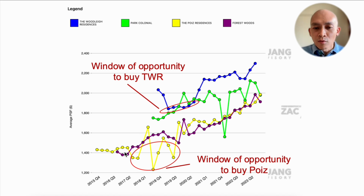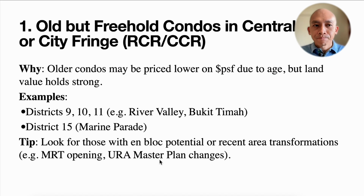Another one we can see over here is this yellow line. It was going at 1,400, 1,450 or thereabouts, and then at a certain point in time it went down close to 1,250, and that's the time people got in, because there's something they can compare to and they know it's considered undervalued. From there on, everything just starts rising. So you can see that it's not just the price itself, it is the price plus the timing as well. That's why there's a window of opportunity where you can get into a certain property.